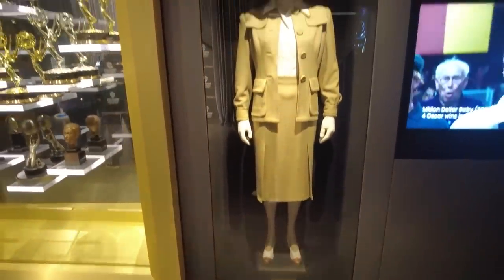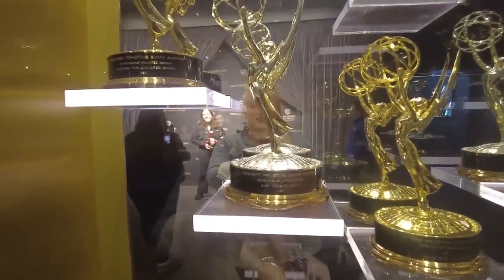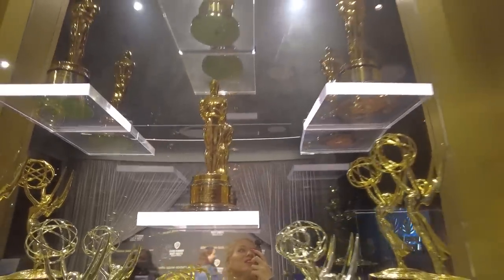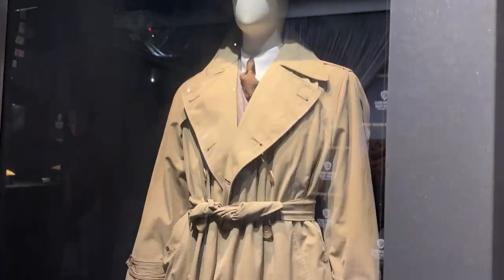That's amazing. A variety of different Emmys and Oscars for different things. Here's one for an Outstanding Limited Series for Roots. You've got Batman: The Animated Series. My Fair Lady Best Picture, that is awesome. So cool. Oh, and here's Humphrey Bogart from Casablanca.